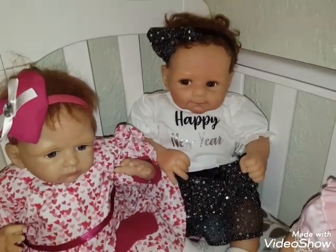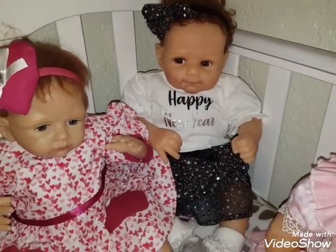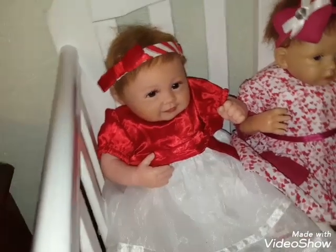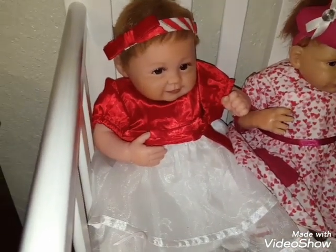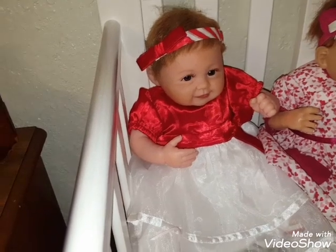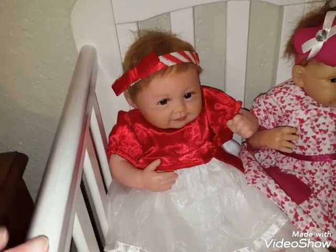It came in before Christmas, but naturally I waited until after Christmas, took Bethany out of her Christmas suit and put her into that one. Now this here is the dress that Ashton Drake sent for Christmas. And since it doesn't have any writing on it saying anything about Christmas, it's just red and white, I said I would go ahead and leave it on Jenna right now.